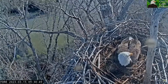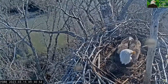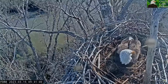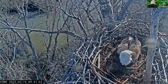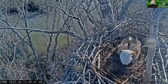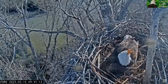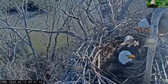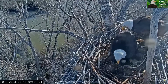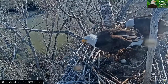And then I'll end with this. Poor Guardian. Liberty flew over to the nest, and you'll have to take a look at Guardian's eyes and his reaction. I think at first he didn't know if it was Liberty. So she lands, and I think she says, "Psych!" Poor Guardian, he was on edge, and he's our man. He's been doing a great job this year.